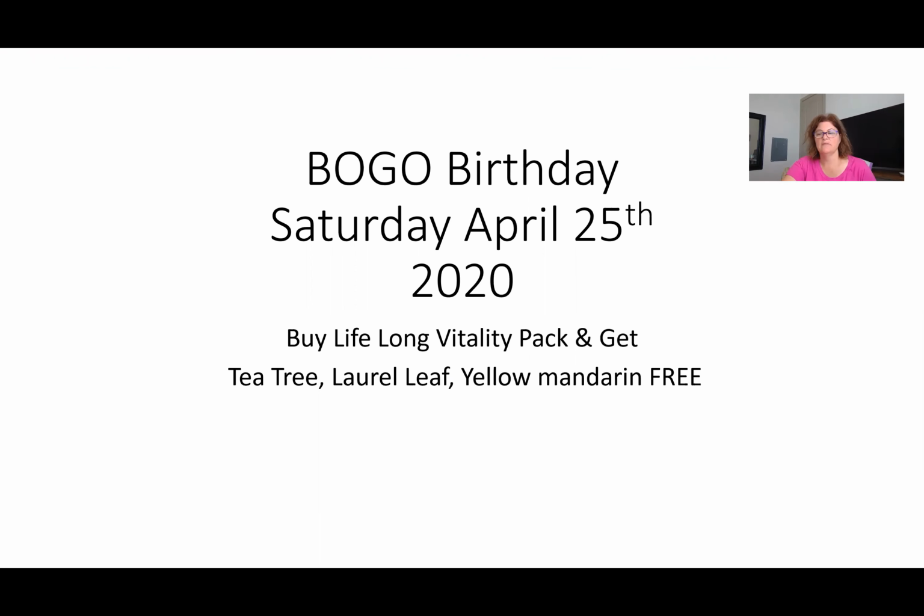So you buy the Lifelong Vitality Pack, and you can see me up in the corner. They come in a little box like this, and you are going to get tea tree, which is Melaleuca. Same thing if you've heard it. If you've been in the company for a while, it used to be called Melaleuca, but it's the same thing. You're going to get a 10 ml bottle of the tea tree, and a 5 ml bottle of Laurel leaf.